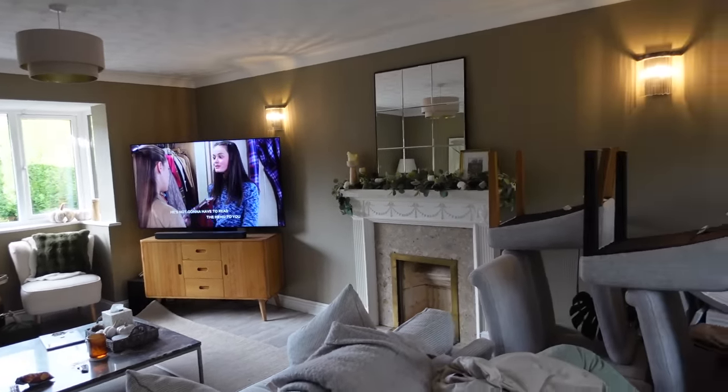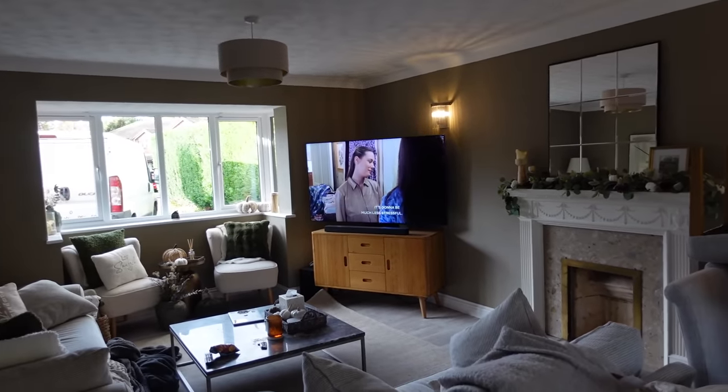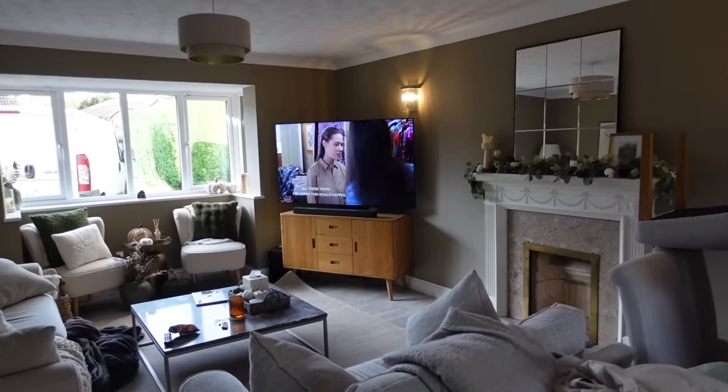But yeah, just thought I'd point that out because it is something I've noticed as the walls have been being done. It absolutely does get splattered all across your walls. So just bear that in mind.